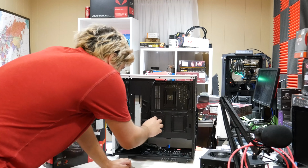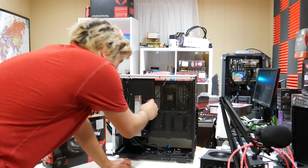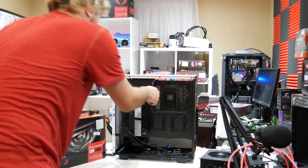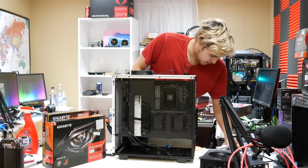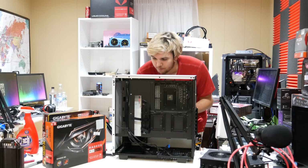I don't know why they put a fan on top. They did pre-route the fans, which is nice and all, but again, I don't know why they put it on top and not the front. You need intake. You can't just have exhaust. That's not how this works. Alright, they gave me fan screws at the very least, because they care a little bit. Oh, it came out. Okay, this comes out.